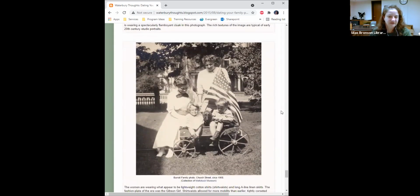As opposed to this, which is more of the casual snapshot of the Burrell family on Church Street around 1908. The women are wearing kind of the Gibson girl look. They've got the shirt waist, the lightweight cotton shirt, the bow tie, and the skirts. Fashion can be very helpful in dating the photograph.